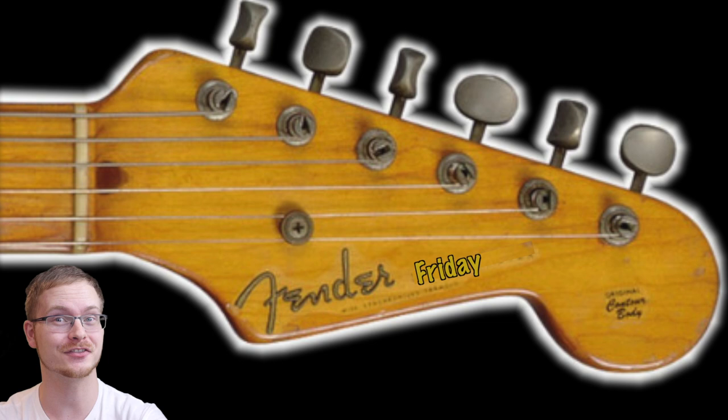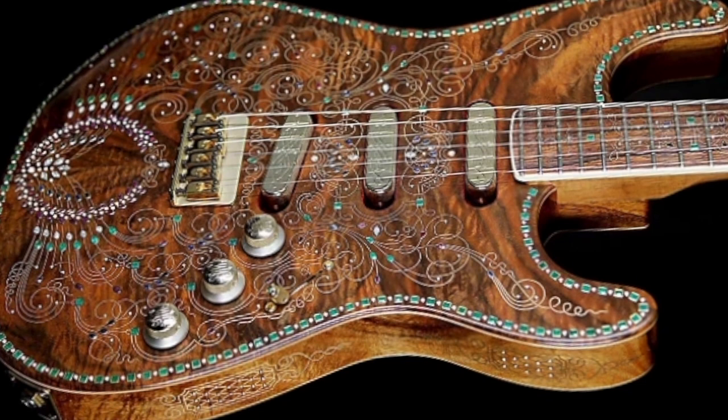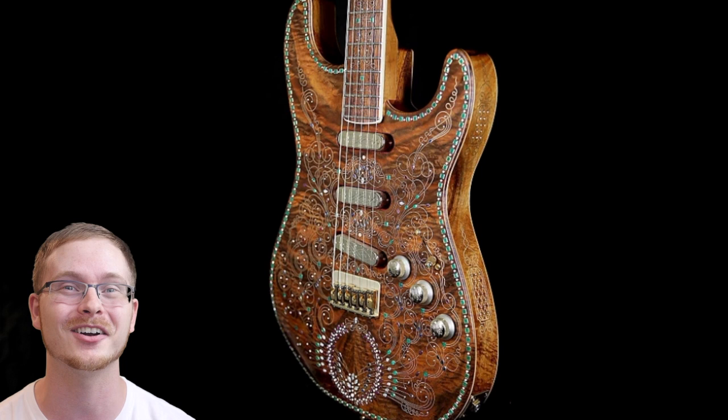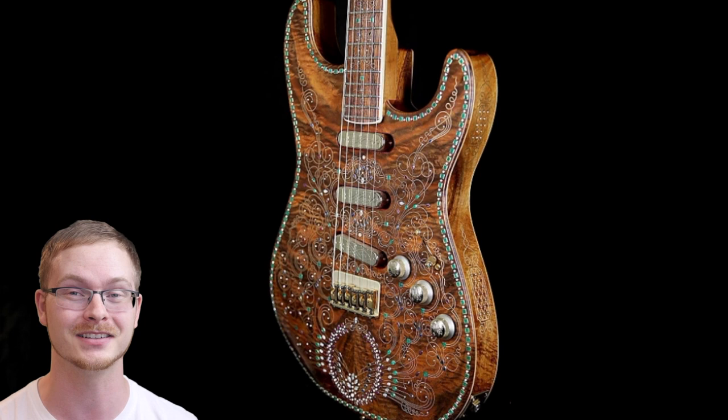Hey, it's Fender Friday. I thought I knew what guitar I was featuring today, and then this happened. 1,007 precious stones, bedazzled Stratocaster, super high-end Custom Shop. Wow, this guitar opened my mind to a whole new spectrum that Fender is apparently capable of producing.